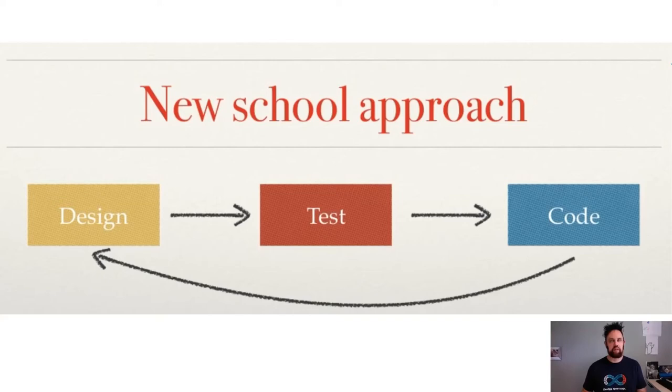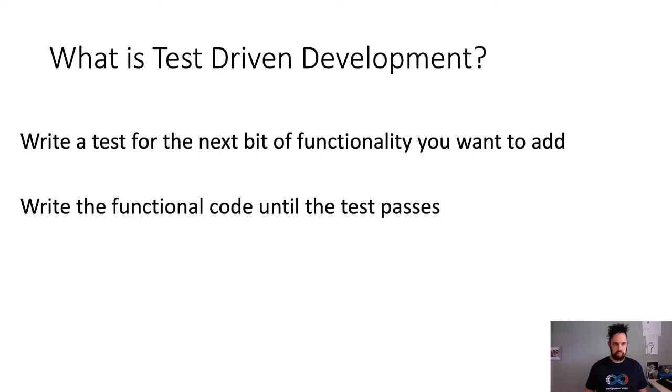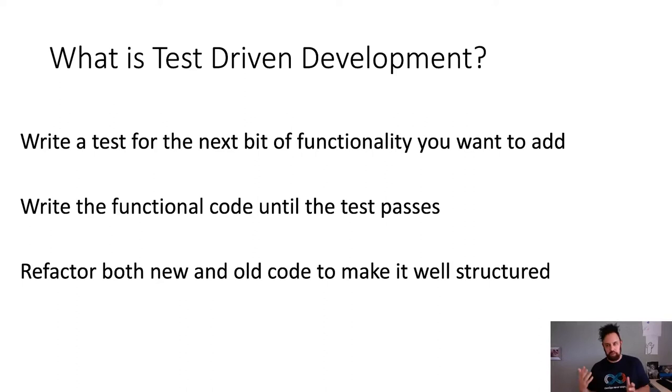A trivial example, but one that's near and dear to my heart, and will hopefully show you the importance of doing test-driven development. So what is it? Well, basically, we write a test for the next bit of functionality we're going to add. We write functional code until the test passes. Notice I say functional. We then refactor both new and old code to make it well structured. And we continue through these three steps, one test at a time, building up the functionality of the system.